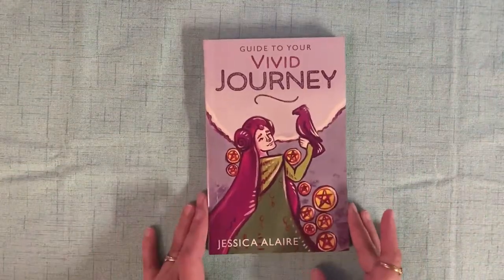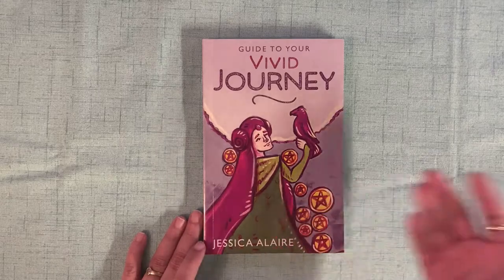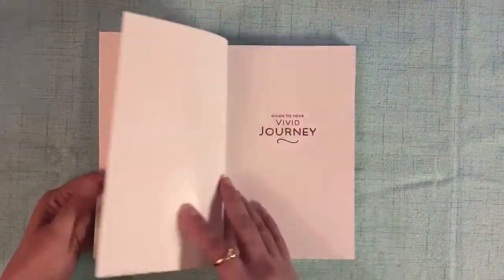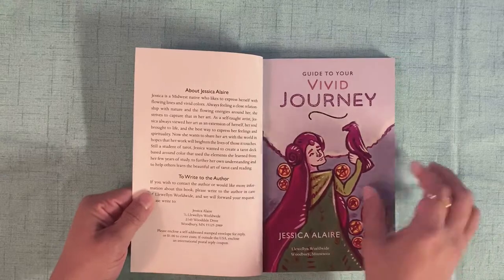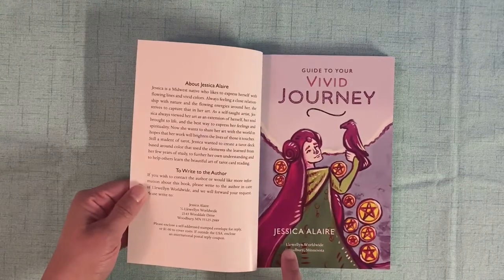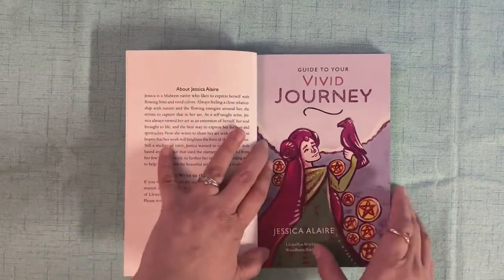So here is the book. And it says, guide to your vivid journey. Let's open this up. The book is, yes, it is full color, so that's the great part. Oh, look. I hope I'm saying this right. This is Llewellyn. If I'm saying it wrong, just tell me.